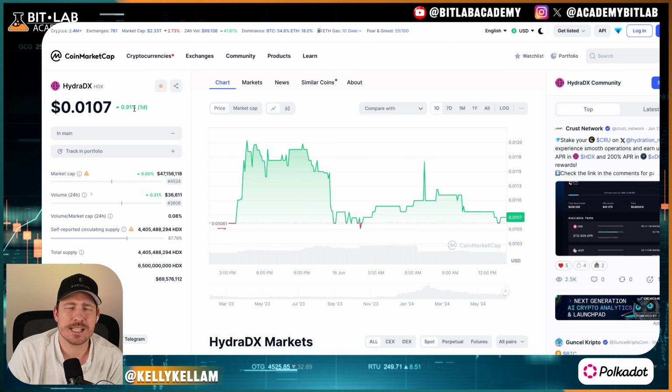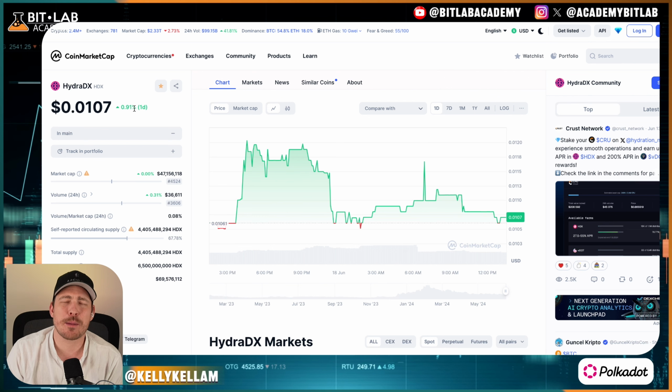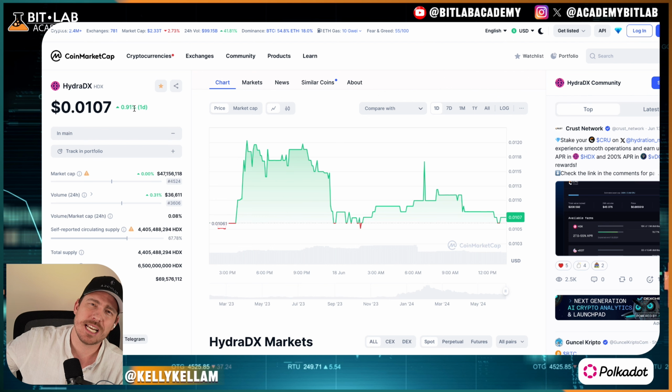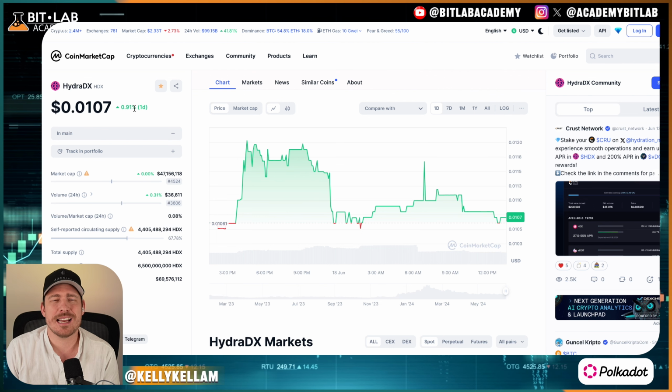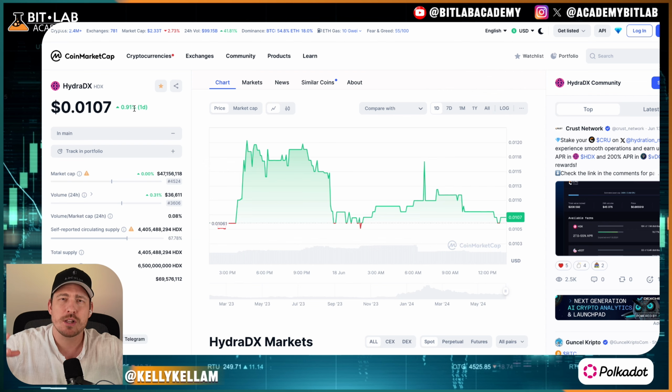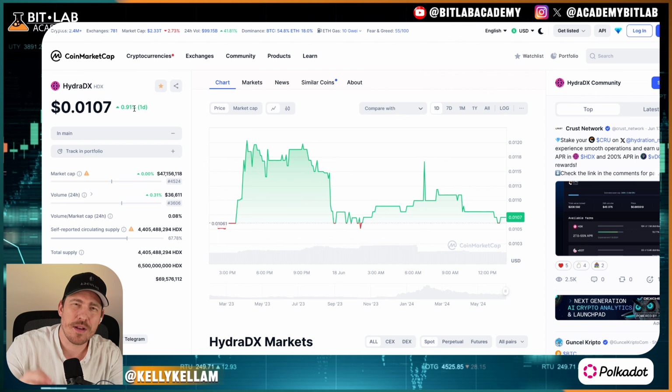I know for me, this is on my radar. I think this is absolutely going to change the name of the game. And again, I wouldn't be surprised if we start seeing other DEXs follow their lead and have that sort of broad utility, centralized liquidity pool to prevent all that slippage.